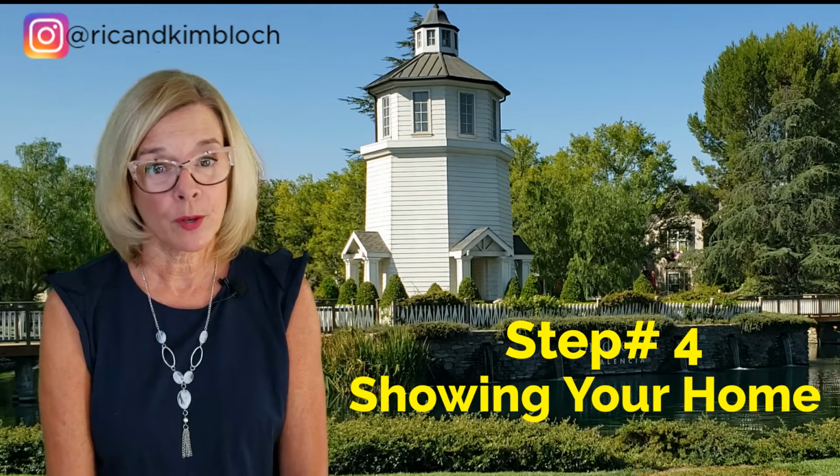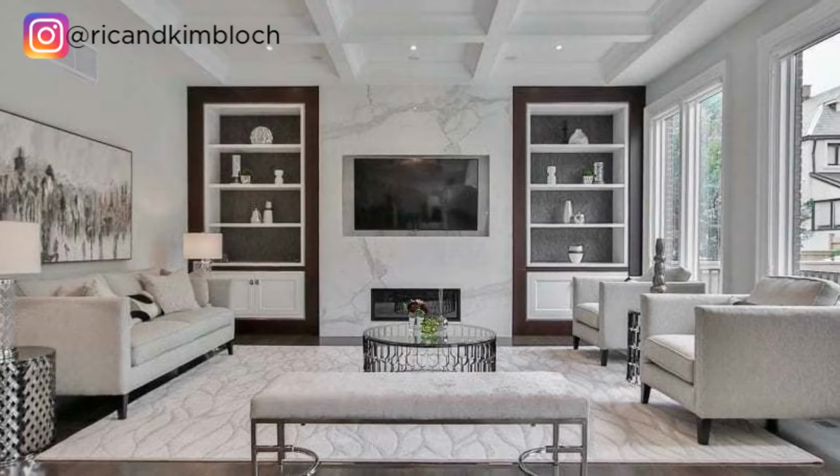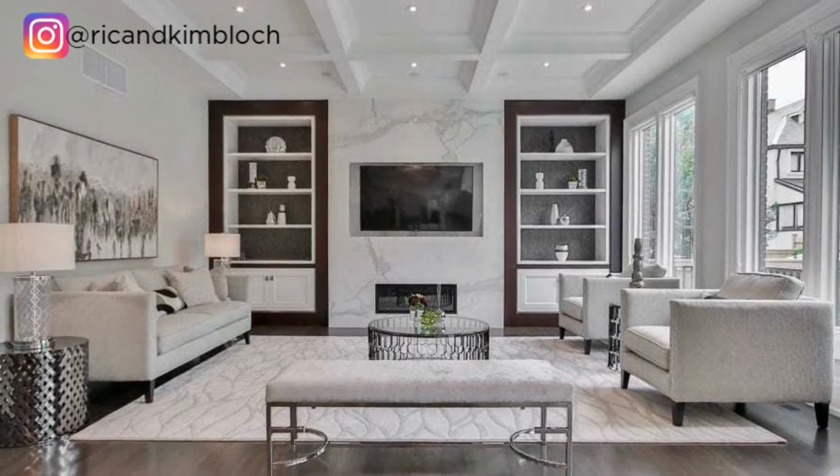Step number 4, showing your home. Showings are a very important part of selling your home. The more people who tour your home, your chances go up in getting offers. It's best to be very open to showings at times that may not be so convenient to you. Your home needs to be in tip-top shape for showings, meaning keeping it extra clean. You want buyers to tour the home without any distractions.